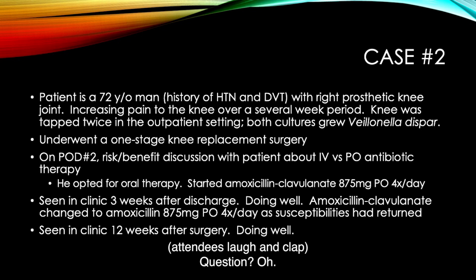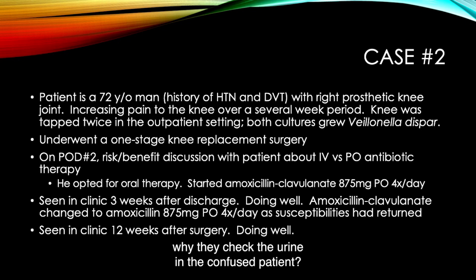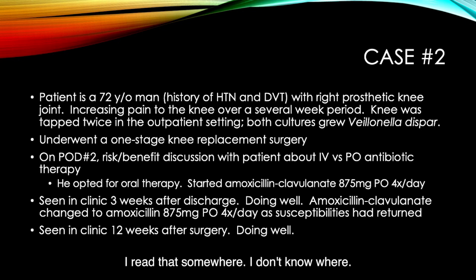Questions? And I have a comment on Dr. Kotula's question, why they check the urine in the confused patient. You know, they check the urine because it's there. They could just as easily check the spinal fluid, but it's a lot harder. I read that somewhere, I don't know where.